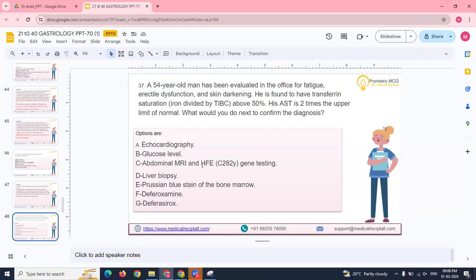Is it liver biopsy, sir? No. It is MRI abdomen and HFE gene testing. Okay, sir. So it will confirm the diagnosis. And what is the first line treatment of hemochromatosis? Is it deferoxamine, sir? No, first line therapy is phlebotomy. Second line is iron chelator, that is deferoxamine or deferasirox. Okay, sir. Next question, Dr. Pallavi.